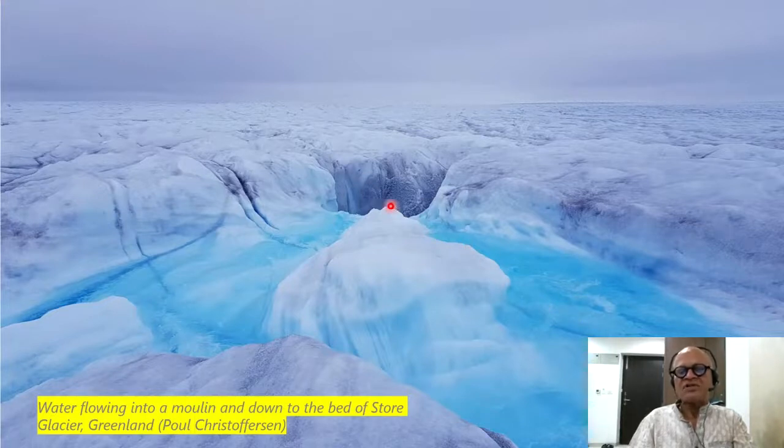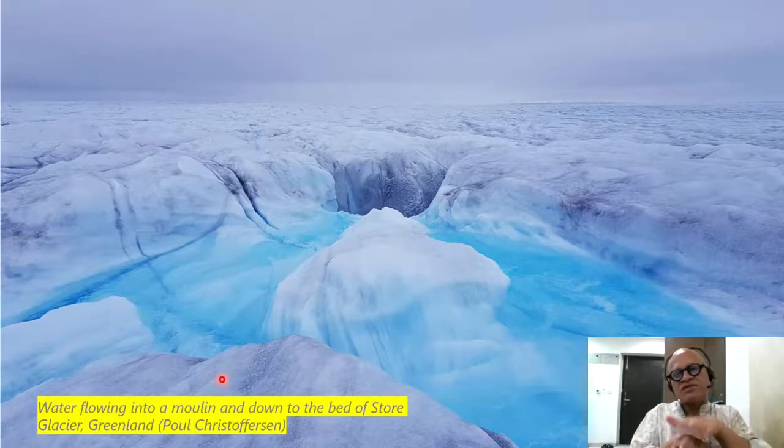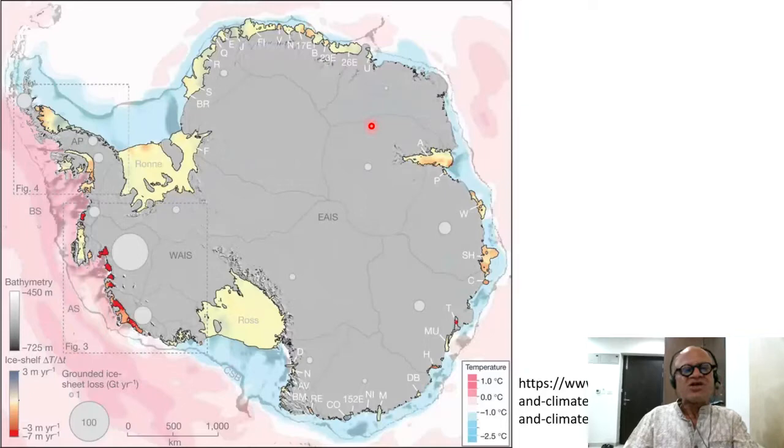That meltwater drills into the glacier, goes to the bottom through what is called a moulin, and it acts as a lubricant at the bedrock interface with the glacier and makes the glacier slide down the slope and accelerates the glacier melt processes in many ways, and it builds so-called ice dams in many places. So this paper reports that Greenland now has some of the largest dams of such water that is trapped behind some glaciers.